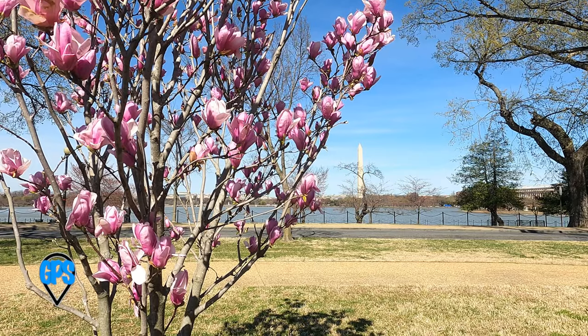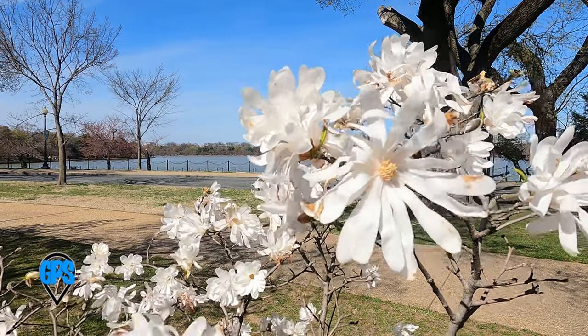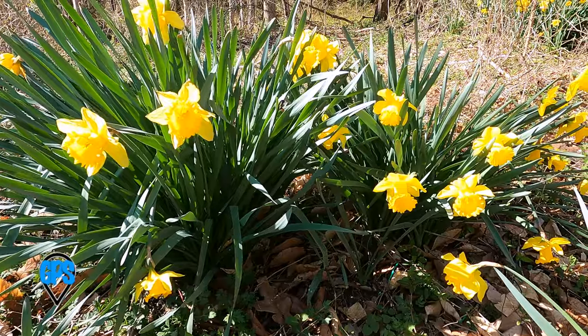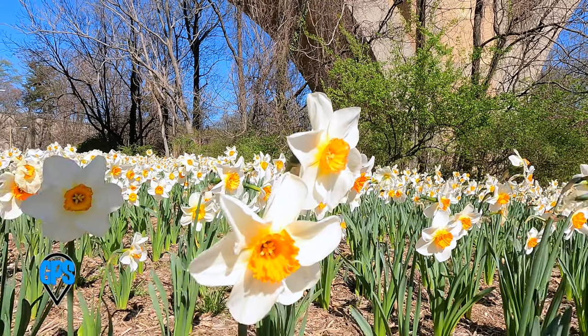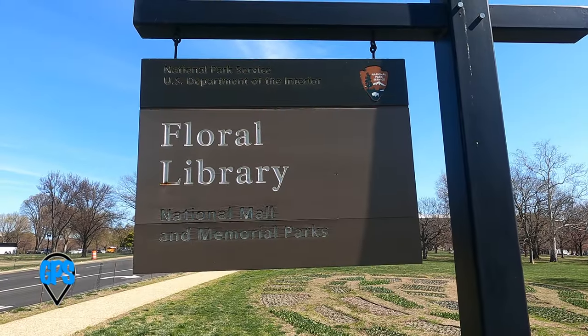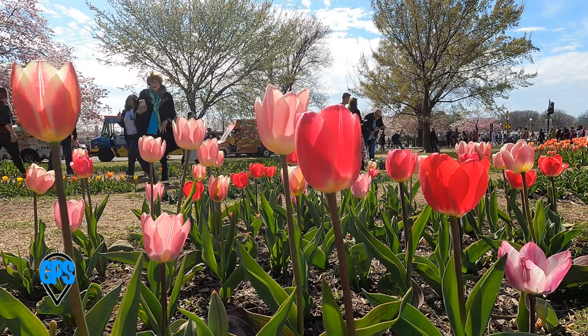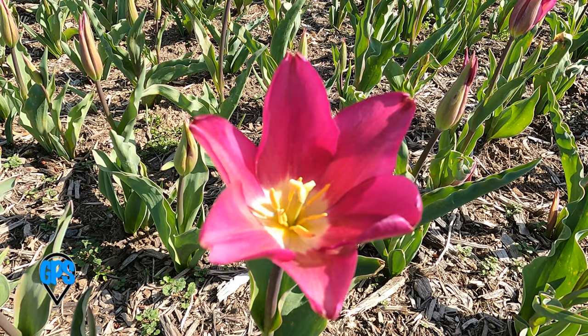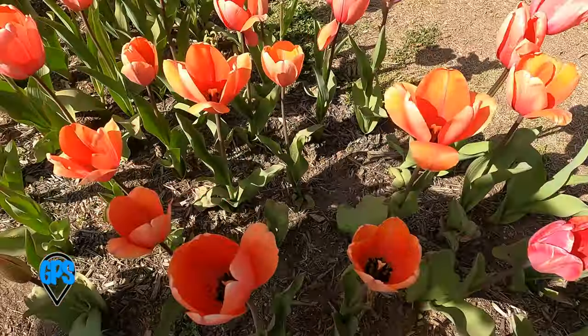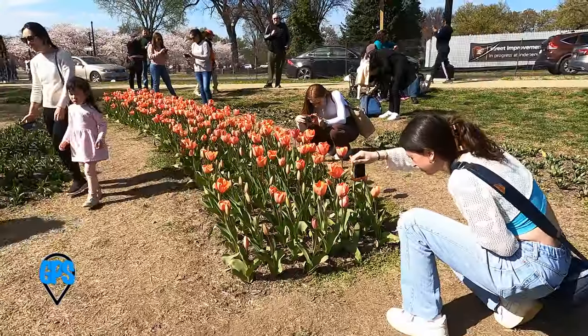Spring in Washington, D.C. is magical. Everywhere you look, something is in bloom, either on branches or from the ground. One of the most colorful stops is easy to find. The Floral Library on Independence Avenue at the northeast end of the Tidal Basin is packed with varieties of tulips, some common, some not so much, all beautiful, and you're sure to find a lot of admirers.